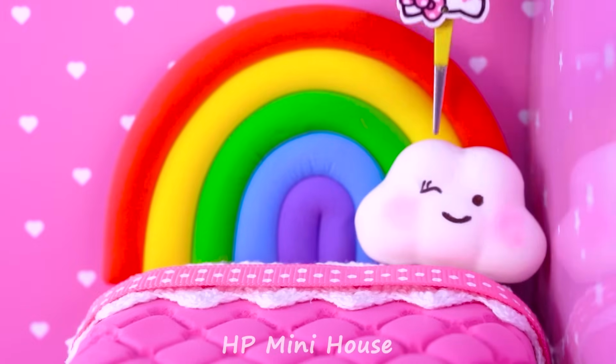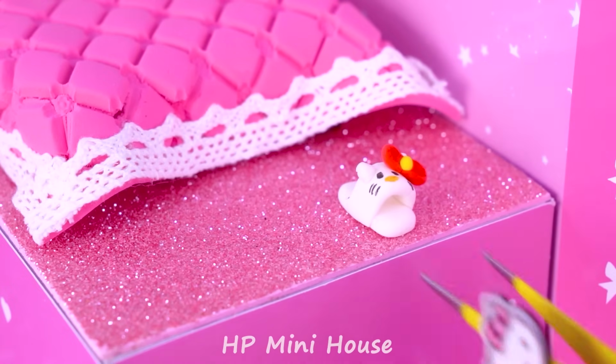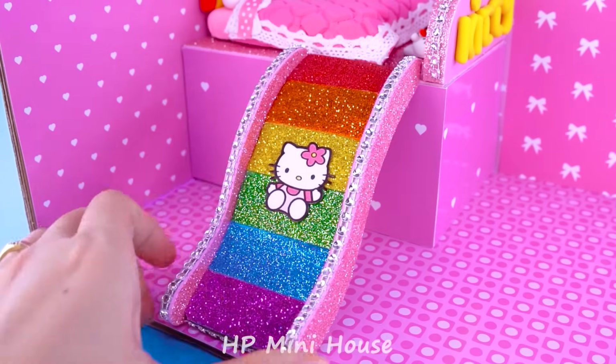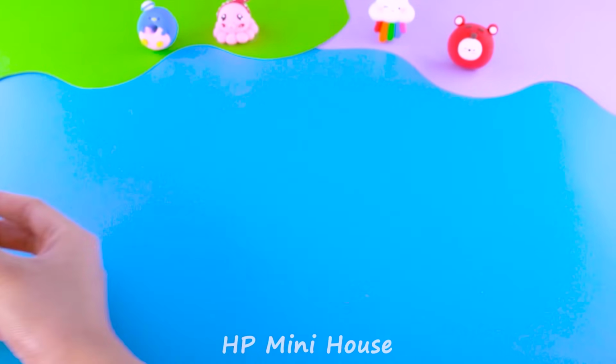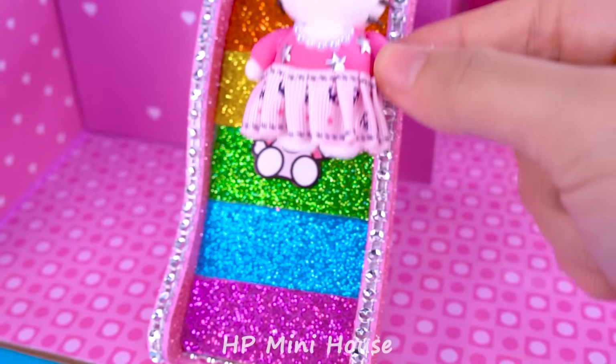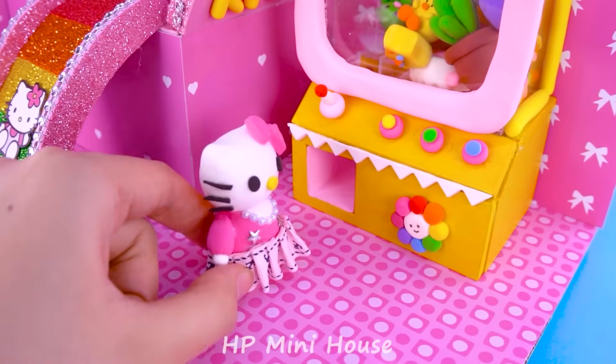Today, I'm gonna make a cute pink Hello Kitty house from cardboard and clay. In this house, I'm gonna make a bed, a dressing table, and claw machine. Let's make this Hello Kitty's house with me.